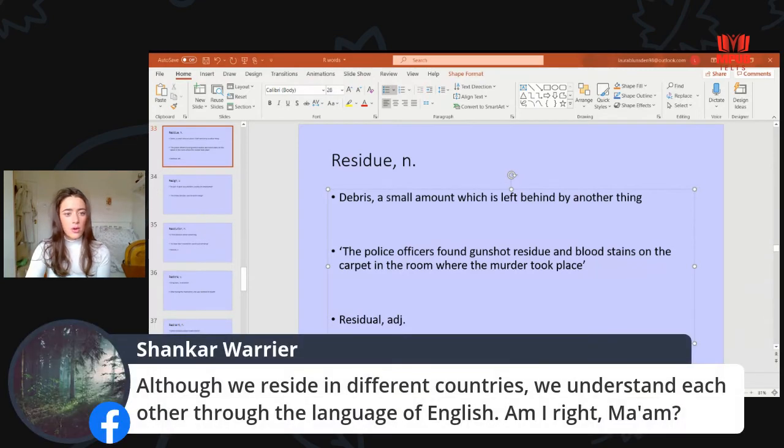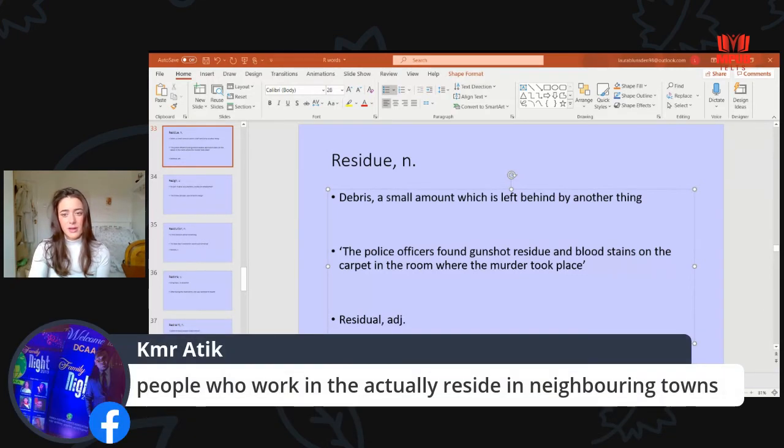So although we reside in different countries, we understand each other through the language of English. Excellent example. Really, really good. Yep. Shankar, thank you for that one. Although we reside in different countries, although we live in different countries, we can communicate with each other using English. Really good, thank you for that example. People who work actually reside in neighbouring towns.